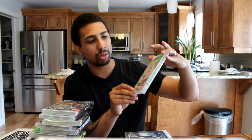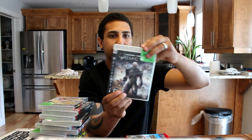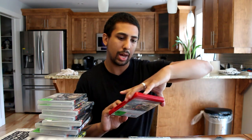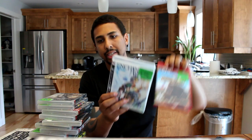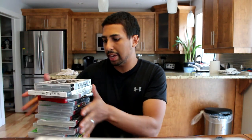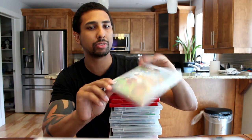We also got Dragon Ball Z Ultimate, Quake, some Motocross game, and Enchanted Arms. So that's the first stack of PS3 games. Second stack, we've got a factory sealed copy of Start Party.